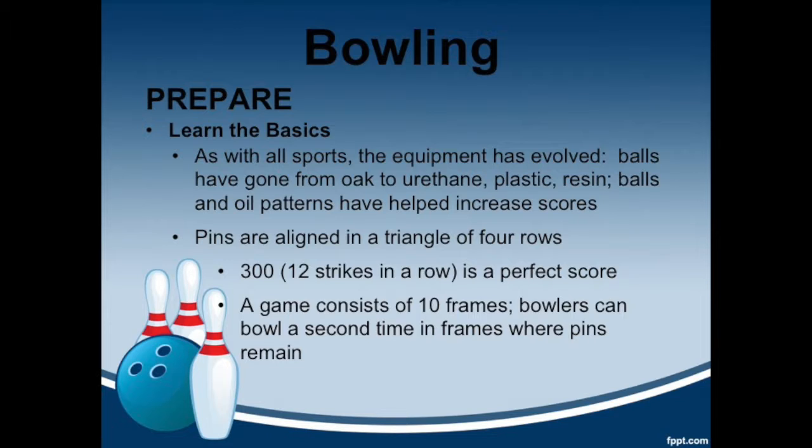Pins are also aligned in a triangle of 4 rows, and a 300 score, 12 strikes in a row, is a perfect score. The game consists of 10 frames, and bowlers can bowl a second time in frames where pins remain. If you pick up all those extra pins, then you get a spare.